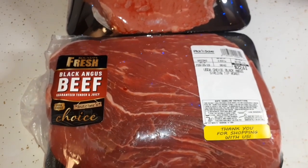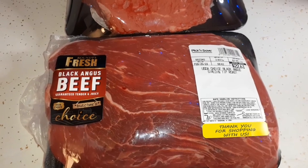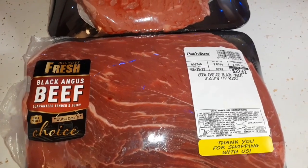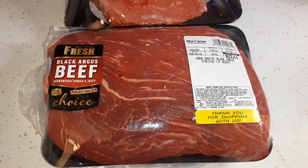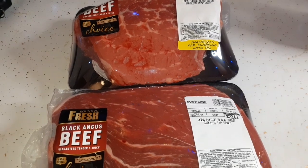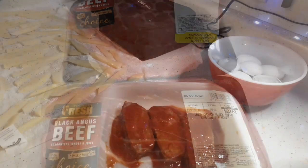So that stocks us up. We already used one, so that leaves us with 2 rump roast, sirloin tip roast, and chuck roast in our freezer. So that's a pretty good deal. Yeah, we'll see if we get any more.